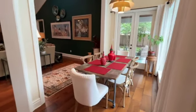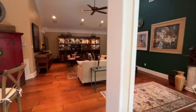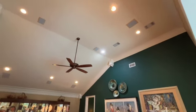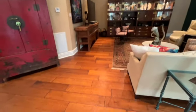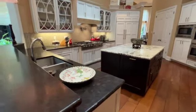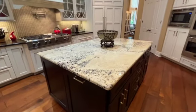So breakfast area, or just a smaller dining room, family room, den. But again, look at the height of the ceilings. You have surround sound speakers in there, loads of recessed lighting, beautiful wood floors, and just a gorgeous kitchen. These are really high-end appliances that you have in here. I'll describe them in a minute, but I love the island.